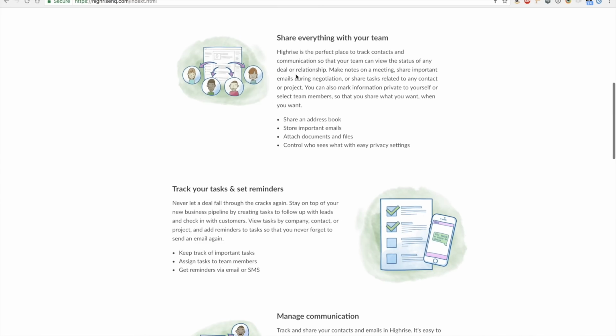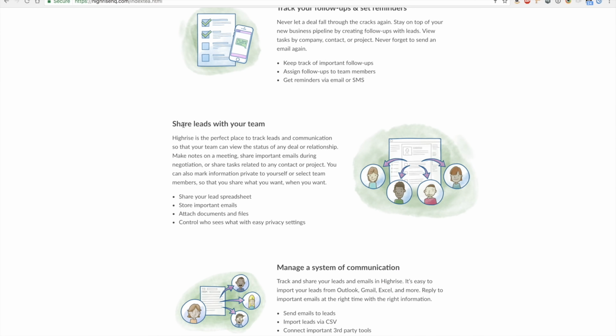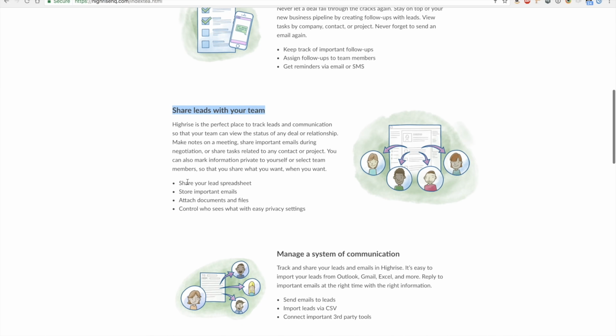We had share everything with your team. That's not how our customers talk. They talk about sharing leads. And so we changed that to share leads with your team, share leads in a spreadsheet, not contacts.